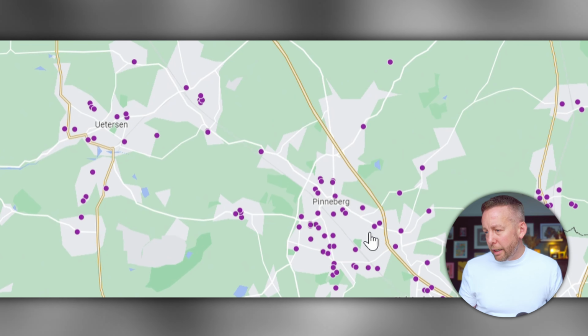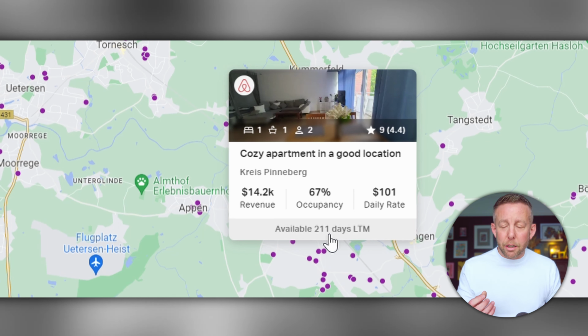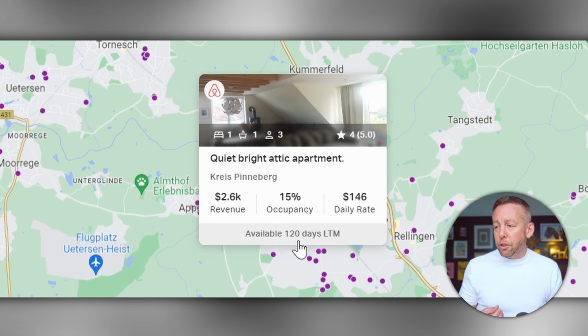And now let's spend a bit of time having a wee look here at the properties in this area to see. So this is Pinneberg, and let's just see what properties are available, what they look like. So again, I'm looking through these and I can see that so many of these are like relatively new. This one's only got 9 reviews. It's hard to get reliable data from this to show what's possible.